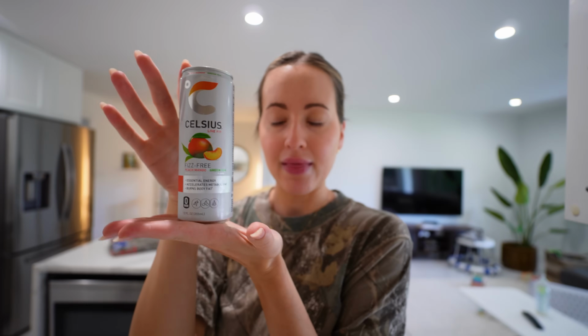Good morning, happy Thursday. It's actually lunchtime. Jesse's sleeping. This is the first Celsius I think I've ever had in my life. And I didn't realize I got the fizz free, but it's actually so good. This is the peach mango green tea. It literally tastes like green tea. It's so good. I'm trying to finish this before 1 p.m. so that it doesn't affect my sleep tonight.